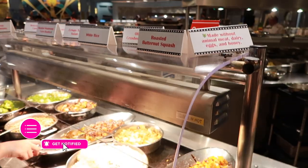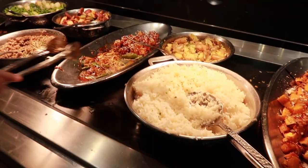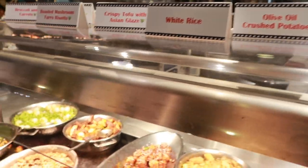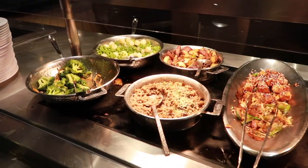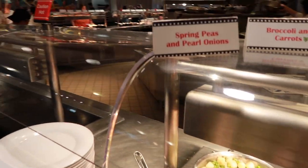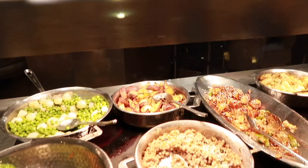And we're still going. Roasted butternut squash that melts in your mouth. Good old rice. Olive oil crushed potatoes. Crispy tofu with Asian glaze. So again, this is an area that's great for people with plant-based diet needs. Spring peas and pearl onions, broccoli and carrots, roasted potatoes.